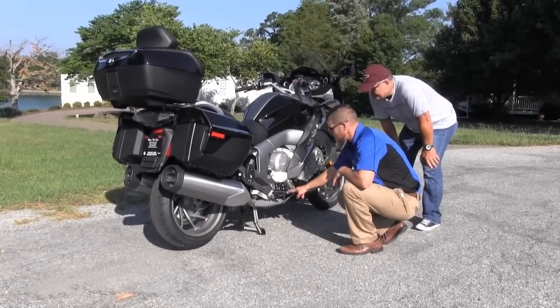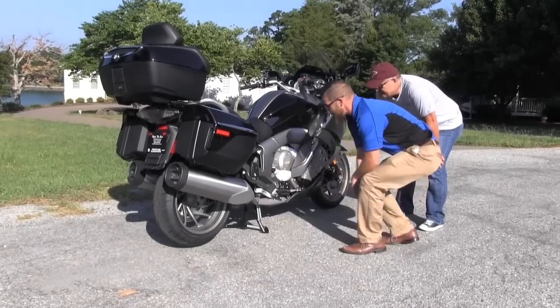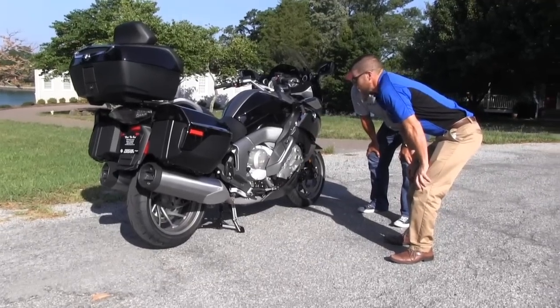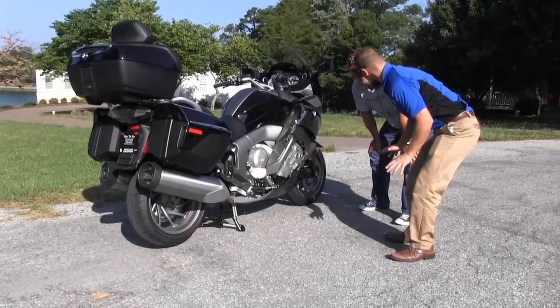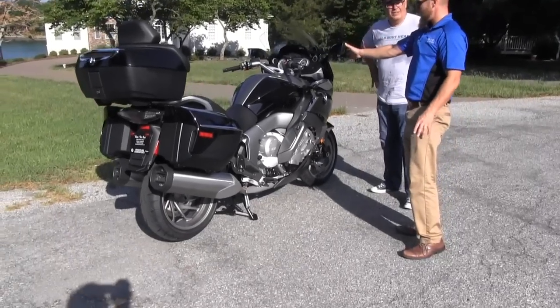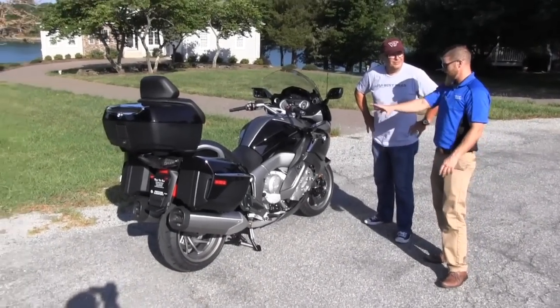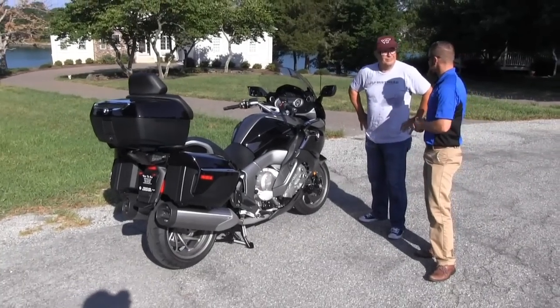Okay. This is our rear braking pedal, and our rear master cylinder is hidden behind our heel guard right there, going up to the ABS module, which is a learning braking system. It is an integral braking system, which means that you're applying front brake to get the appropriate value to the rear braking system for you by measuring the rider's weight and your speed on the motorcycle.